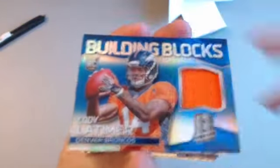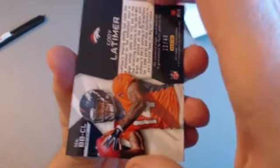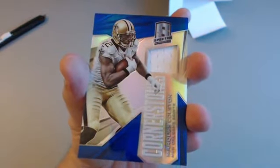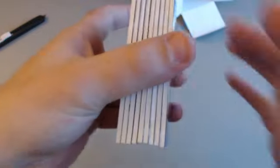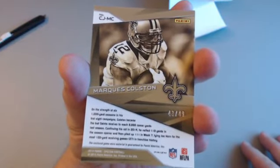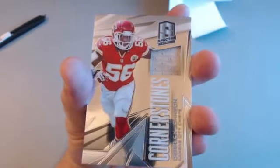First hit will be a Building Blocks Blue of Cody Latimer for the Broncos. That will be number 249. And that, Cornerstones Marques Colston patch for the Saints. Number 249. Come on, man. And all these patches, I know all the veterans are game used. I don't know if all the rookies are. They may just be game worn.